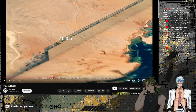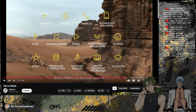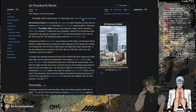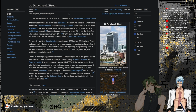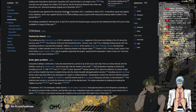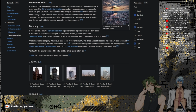I'll pull up the 20 Fenchurch Street building. It's a building in London that had a mirrored surface, but because of the way the surface was built, it would focus sunlight, and there was a parking spot that it kept hitting, and people's cars would burst into flames. Let me find it.